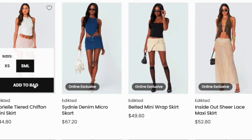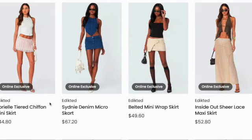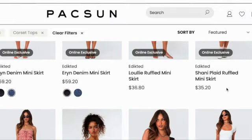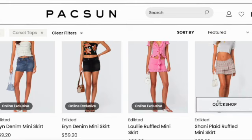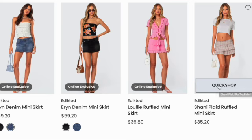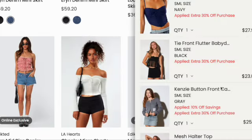Shop this one. I wish they had it in different colors. And I think we're gonna add two more things. That's it. So we have to be mindful. This is super cute. I want this. But I'm gonna add it. So we have one more thing.